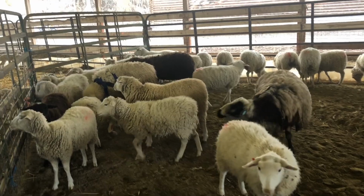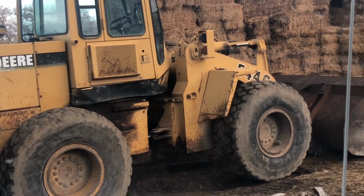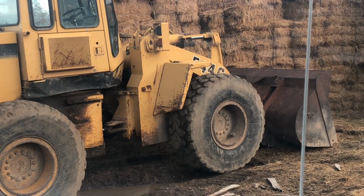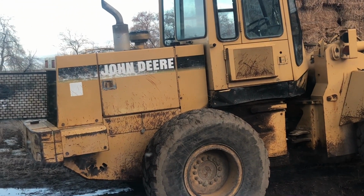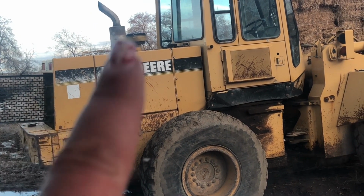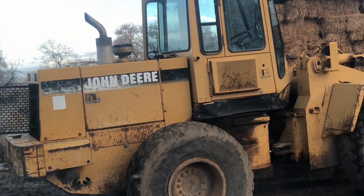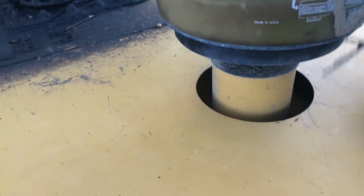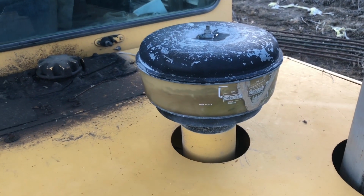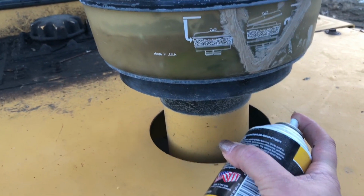Okay, let's start the loader. Ran the loader out of fuel yesterday when he was loading it and didn't have time to shut it off, so I'm hoping we have some ether that once he gets the fuel in, I can spray ether up here and it will start. Still got branches up here from when you went through the tree. Yeah. All right, whenever you're ready.